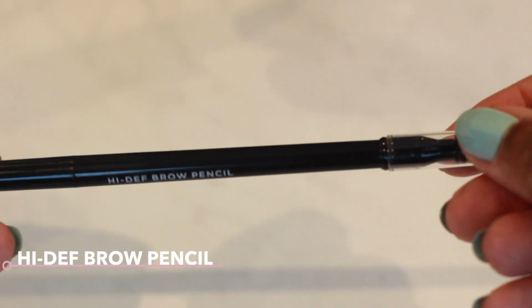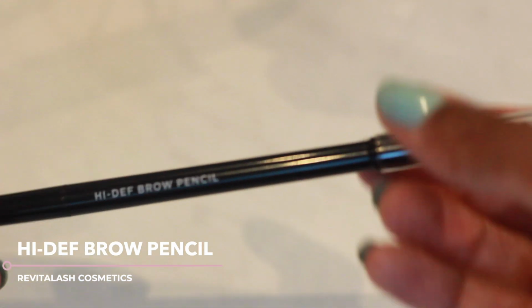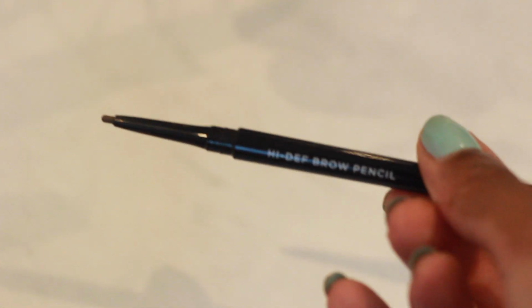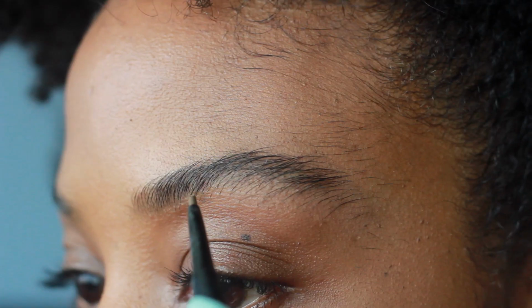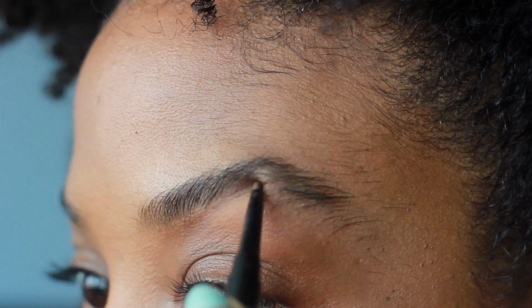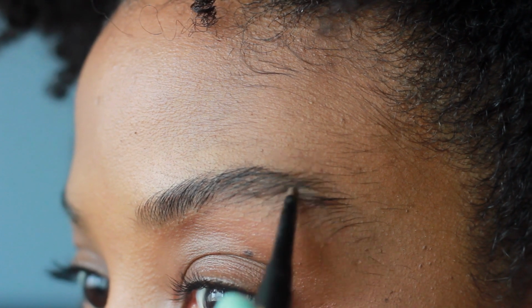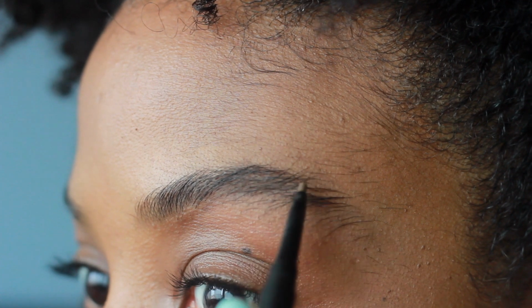The next product I'm going to use is the High Def Brow Pencil. This is going to help me to go in and really detail my brows and make it look a lot more realistic. So what I'm going to do are some short hair-like strokes along my brow to just fill it in. For me, the middle area is really sparse, and then also towards the end. But with the ends, I'm actually going to go back in with the High Def Brow Gel. For now, just putting in these short hair-like strokes that blend in really nicely with my hair as it is.